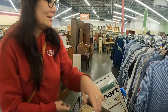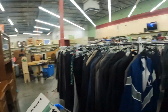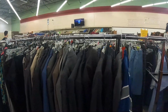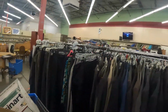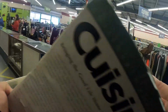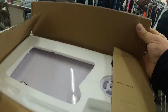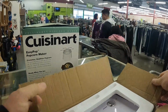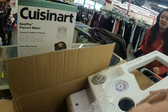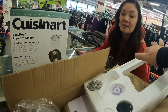Ooh, you found some good stuff. I don't think so. Huh? There's really nothing here. I already went through this rack. There's nothing really. This looks like it's missing some stuff. Okay, I'll put it back.